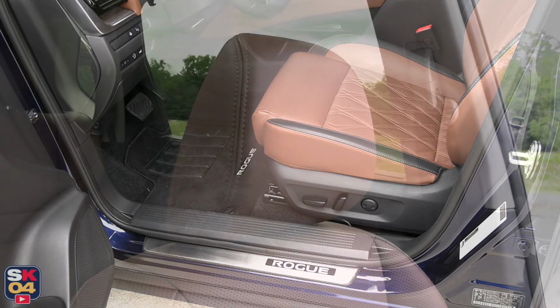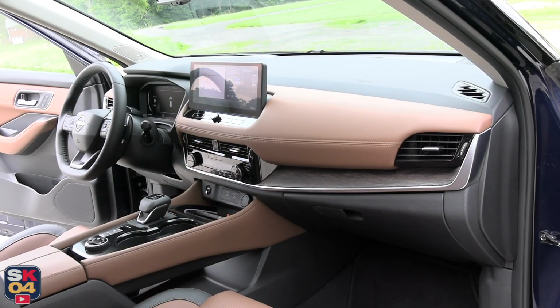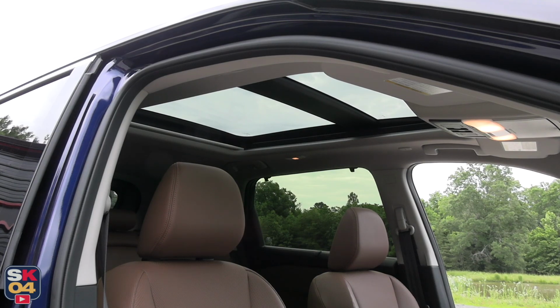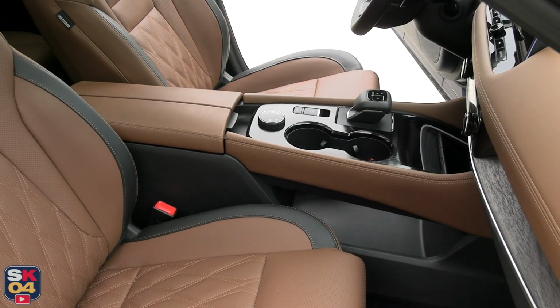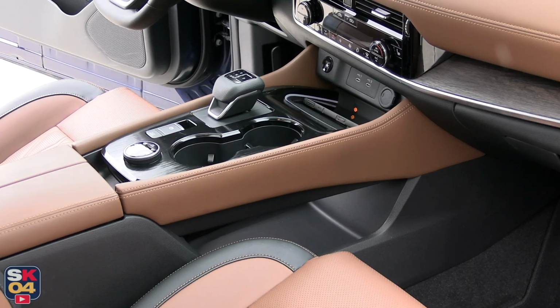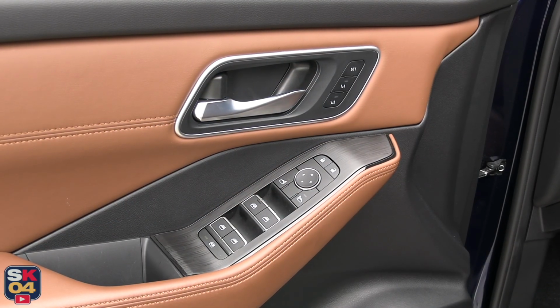Depending on the trim level, you either have manually adjusting front seats, power adjusting front seats, or a combination of the two. On the Platinum, there's an 8-way power driver's seat with lumbar and a 4-way power passenger seat, plus driver's memory presets. The steering wheel is manually adjustable for tilt and reach. It's leather-wrapped and heated. Heated front seats are standard.